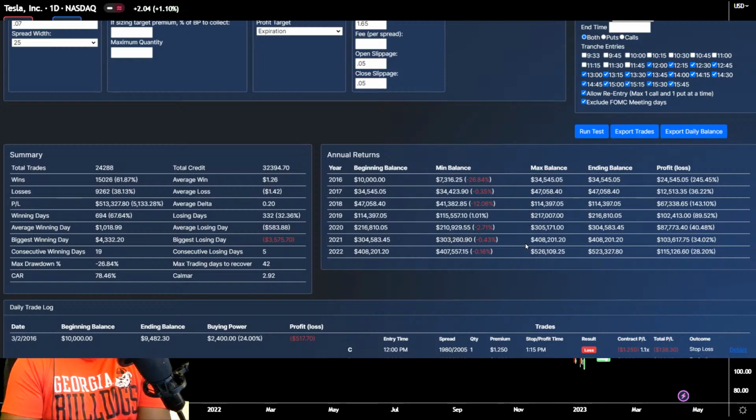2020, pretty good. 2021, 2022 is actually pretty good too. I'm actually surprised in 2021 and 22 you didn't lose that much money. Again, that's kind of what helps. Getting those 25 wide really, really, really helps.